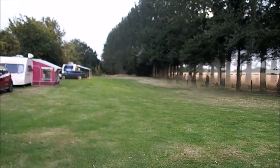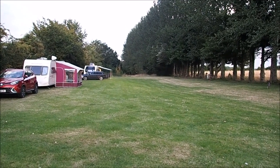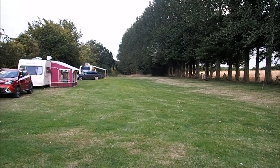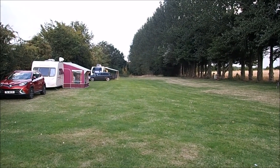Anyway, Nikki's got some sort of online meeting this evening, so I'm going to have a walk down this way. I think there's a path that leads down through those trees. I'll see where that goes. It's not marked as a footpath on the map.